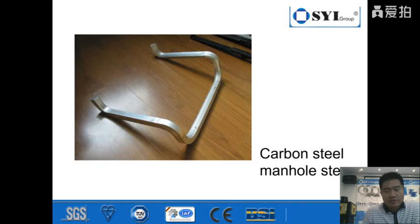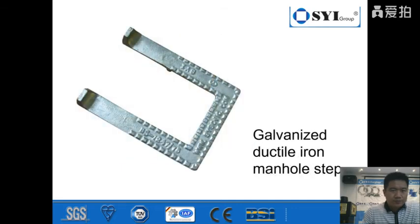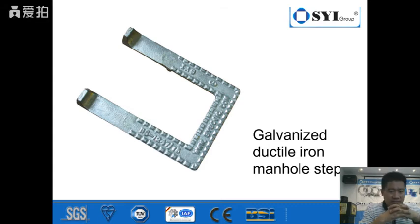This one is very simple. These manhole steps are made of carbon steel. This one is MS-101. It's made of ductile iron, but the surface is treated with hot galvanized processing. So you can see the color is green, light green.